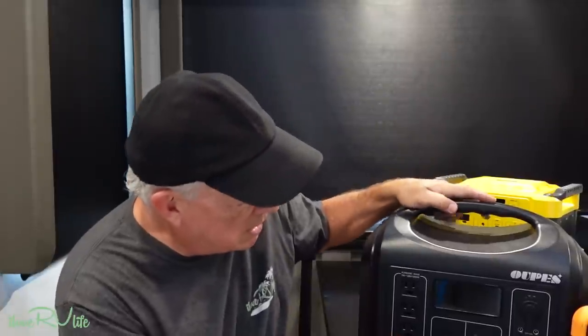This one has a lot of surge capability. I even show where I hook it up to the side of the camper using an adapter. I'm able to run the microwave, refrigerator, and things like that for long periods of time.